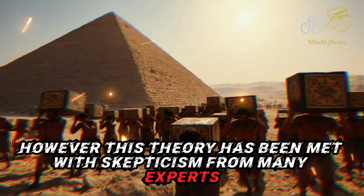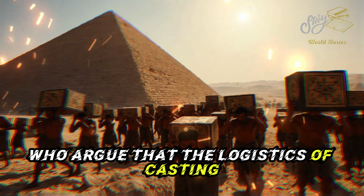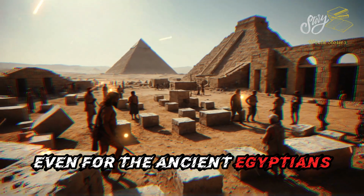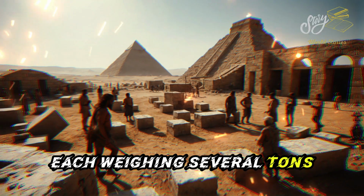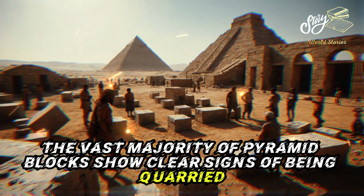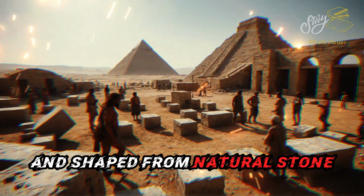However, this theory has been met with skepticism from many experts, who argue that the logistics of casting and placing such large blocks of concrete would be incredibly challenging, even for the ancient Egyptians. The sheer scale of the pyramids, with millions of blocks, each weighing several tons, raises questions about the feasibility of this method. Additionally, the vast majority of pyramid blocks show clear signs of being quarried and shaped from natural stone.